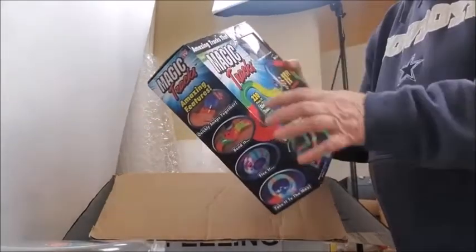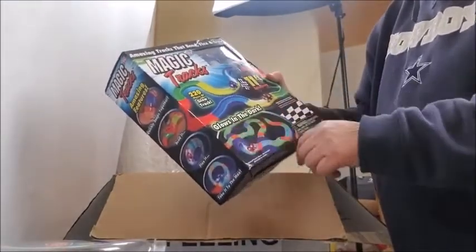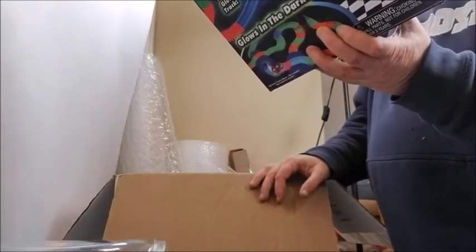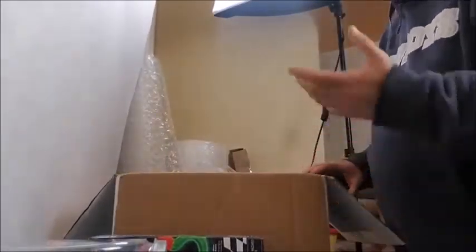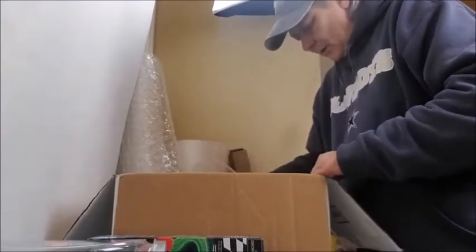And I've watched these, and you can do all kinds of crazy stuff with the tracks. This is really, really neat. And it has stickers. Great. I need sticker stuff in my house. The stickers they come with never go on what they're supposed to go on. They go on places in my house they're not supposed to go. That's a whole different story.